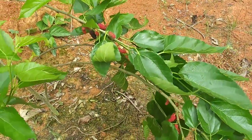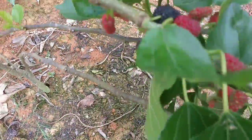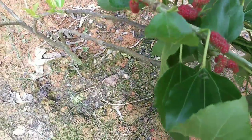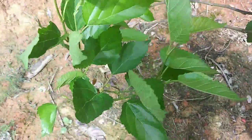This is the mulberries. Guys, look. They have a lot of fruits. This is ready already. Let me pick it. Oh, I like the one we have in Florida. They were bigger than this. Look at this. Super small.